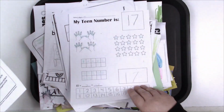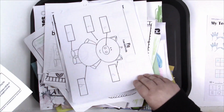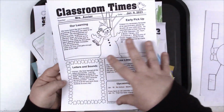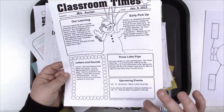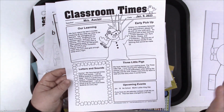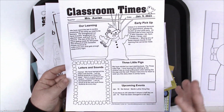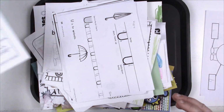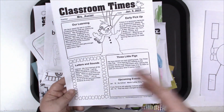So, there's some I still haven't thrown away. These are classroom newsletters that come in every week from the teacher. I do keep these, it's just kind of an overview of what they're learning. I think it's really fun. You know, it already documents basically what they're doing in school. So I think it's really cool to keep that.